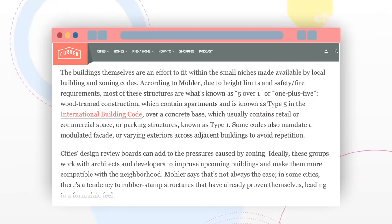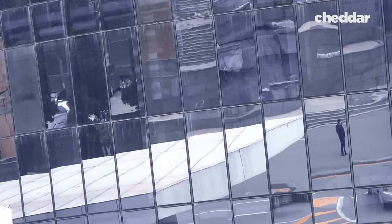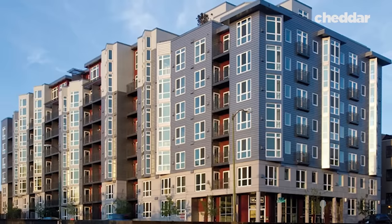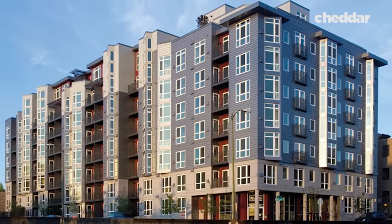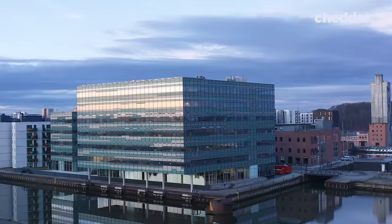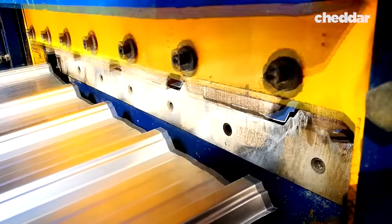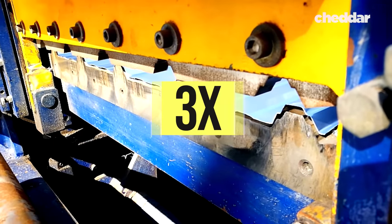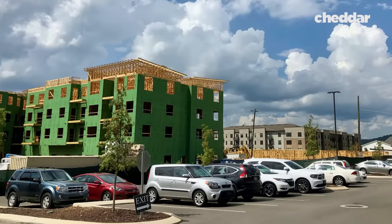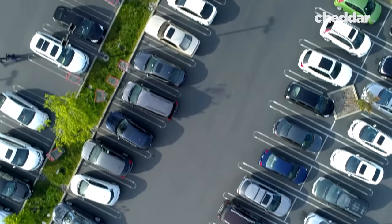But the IBC still had some things to say. Codes mandated a modulated facade to avoid repetition and having it look like this. Cheap, flat windows were easy to install, and cheap facade options like hardy panels, which run roughly $16 per square foot, were necessary to cut costs. After all, the next upgrade, metal siding, costs from $25 to $50 a square foot, potentially more than triple the cost. Codes also mandated that the 5-over-1s have a certain percentage of the building be parking, depending on the district.